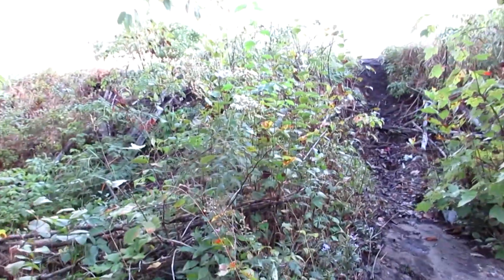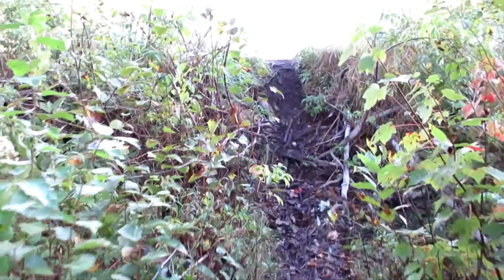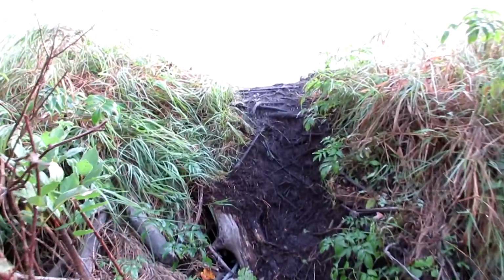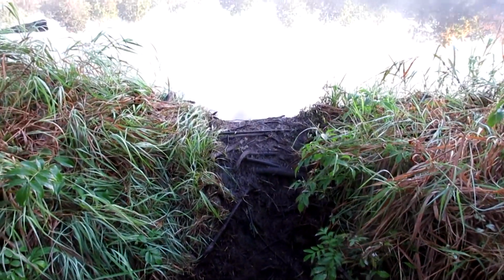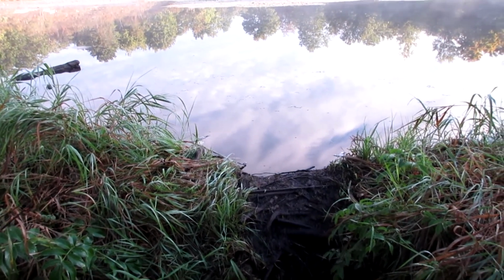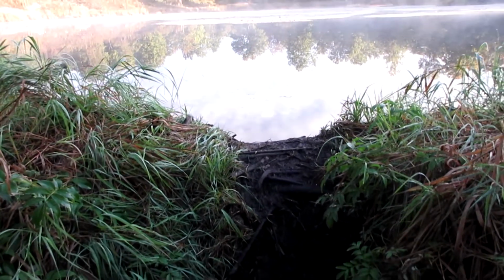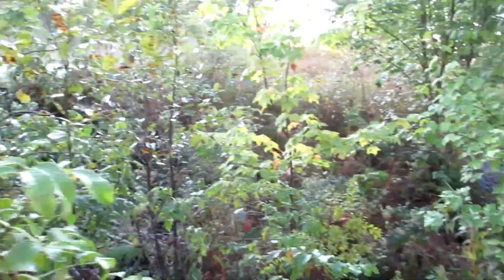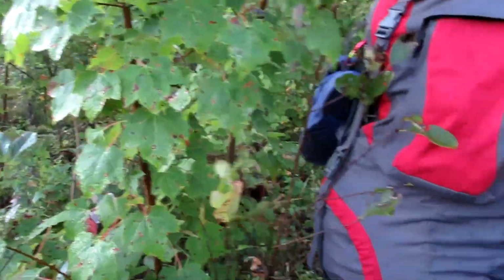So here we have a beaver dam, and the trail comes below the beaver dam, but this is a path, I think, made by water overflowing or people walking up to take a look. Wow. This beaver dam is straight in the mountains. Yes, that's quite a beaver dam.